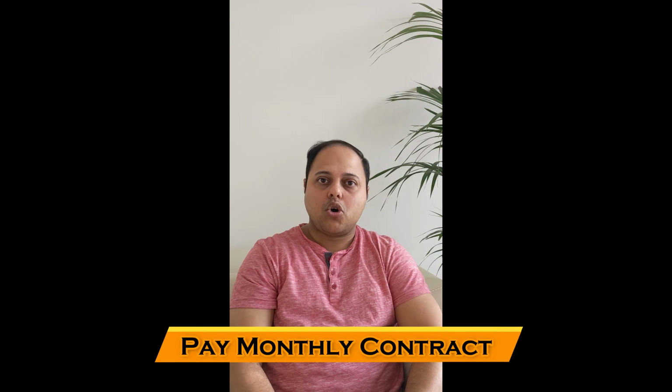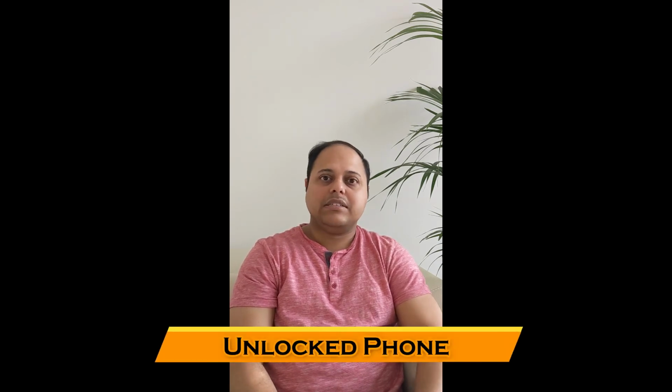There are two different ways. Number one is you could buy the phone from the mobile phone provider company like Vodafone, EE, 3. You can enter into a contract with them where you have to pay monthly for the phone and the services. You can also buy the phone separately, which is called an unlocked phone, and you can buy the SIM from one of this provider. Amongst these two methods of buying as a contract from a company and buying a separate unlocked phone, the second method, that is buying an unlocked phone, is cheaper in the long run.